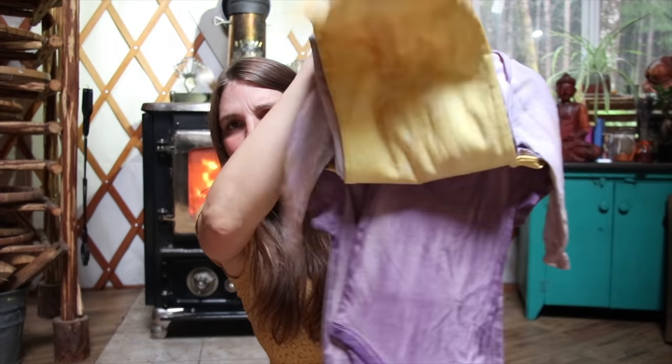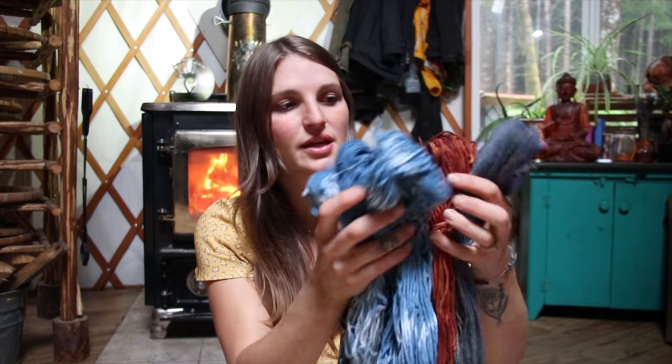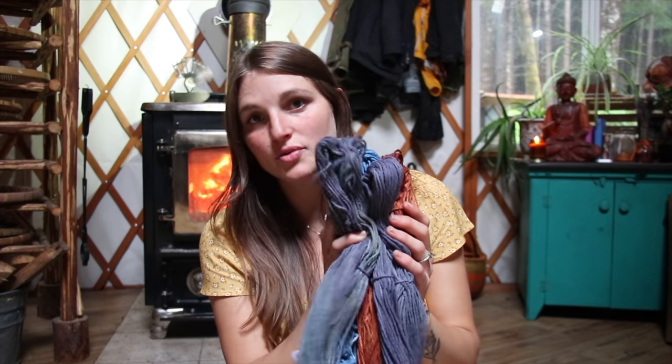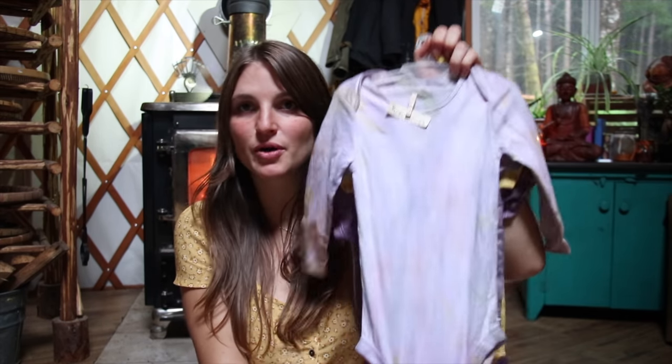And if you have watched my previous videos, you know that I'm also dyeing yarn because I'm making my own baby blanket. So when I put a baby onesie in a dye pot, I also dye some yarn with it as well. I really hope the camera can pick up some of the colors and how it looks. Because looking at it on the little flip screen, it doesn't look as purple, but this is actually really purple, and it has some hints of blue. So this was with purple cabbage.